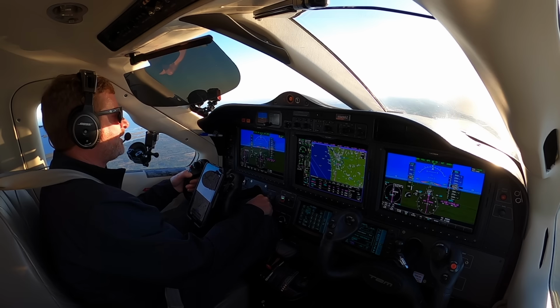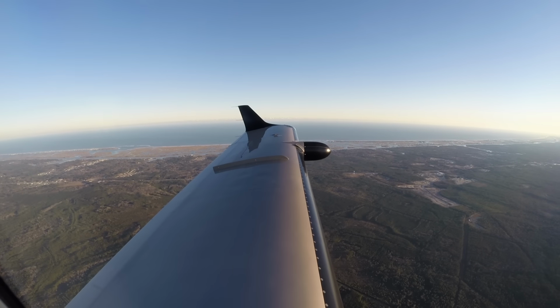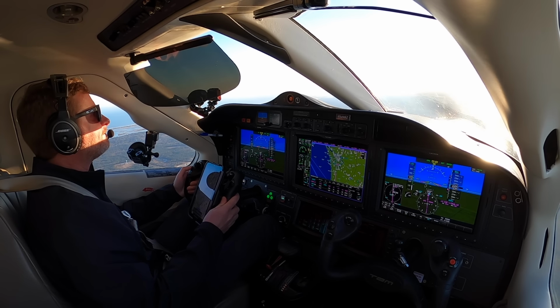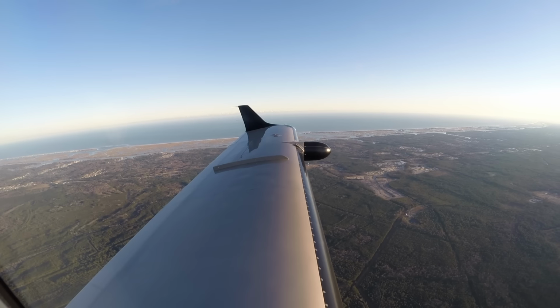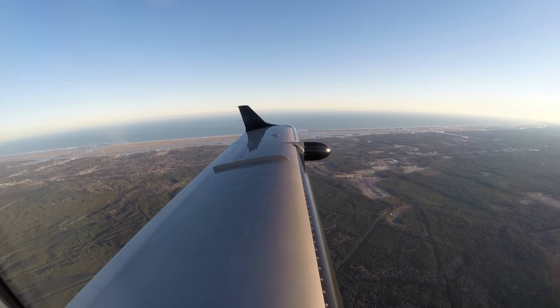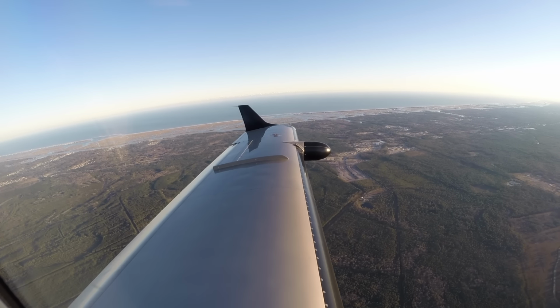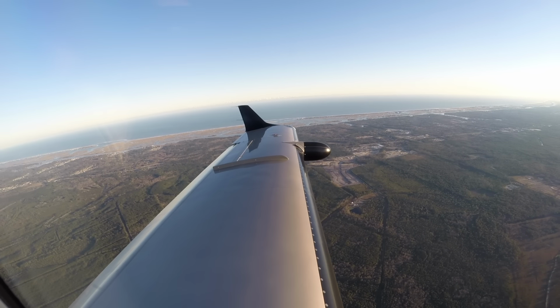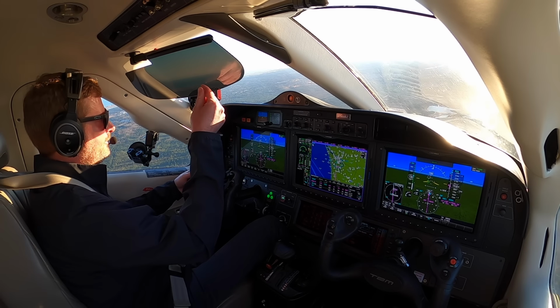Alright, we'll go gear down, selected. And we'll disconnect the autopilot. And the auto throttle. Auto throttle is also disconnected. And we'll go first notch flaps, selected. And indicating. Got my handy little visor down here in front of us.